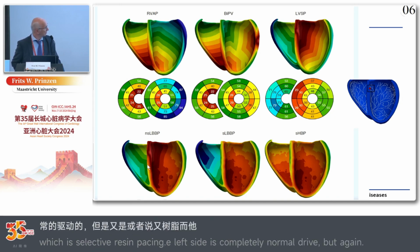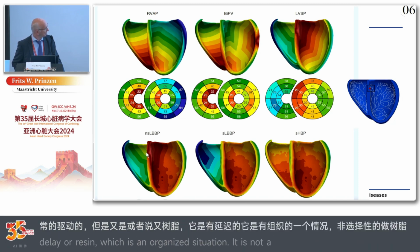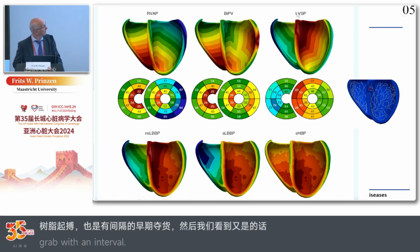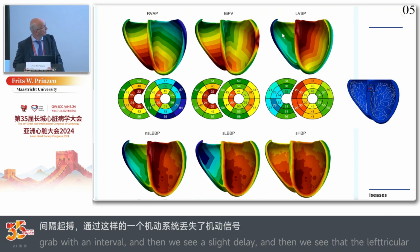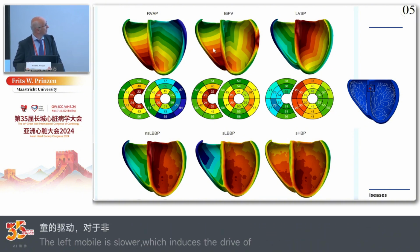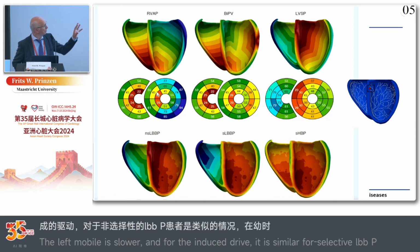With non-selective left bundle pacing, we have also some early capture of the septum, which translates into a slightly less delayed right ventricle. And if you then go to left septal pacing, we lose the activation by the conduction system, so we have a slower left ventricular activation and the same right ventricular activation as in non-selective left bundle branch pacing.